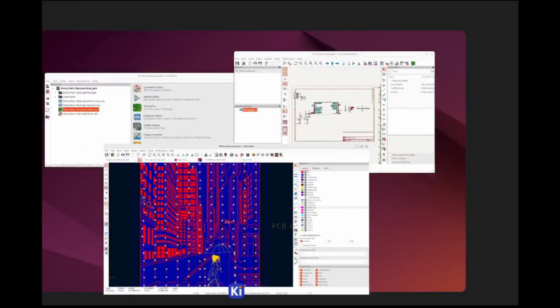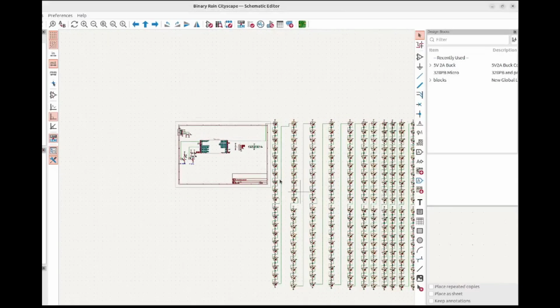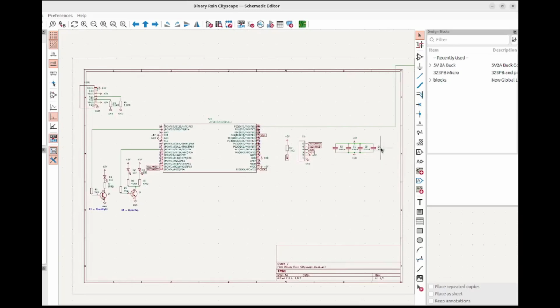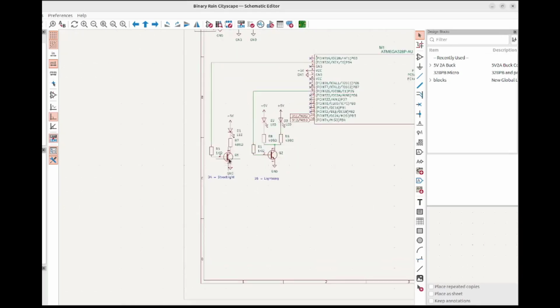I guess I can quickly show you the schematic here. It doesn't look like much because there's not much to it. We've got all of those WS2812 LEDs chained together, and microcontroller, some decoupling caps, the programming header, a USB port for power, and these 2 little transistors here. I probably could have got away without these, but I put them in there just to be on the safe side.